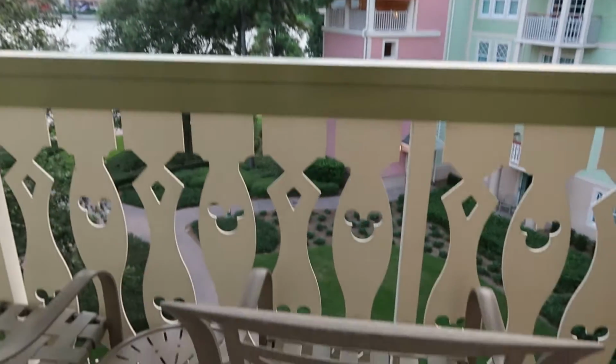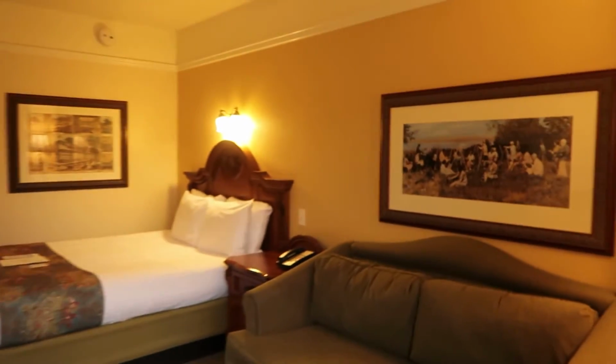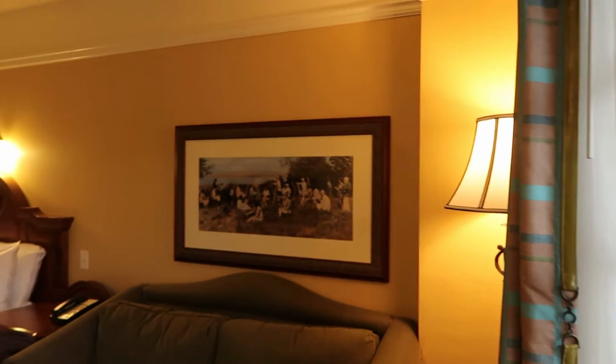All the Mickeys. Chairs. So that's the room. Show it to you from this side. Sliding doors. An overview there, starting with that side.